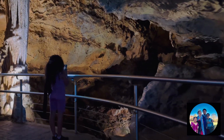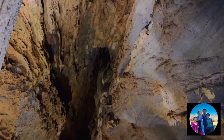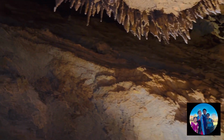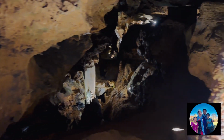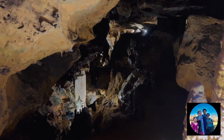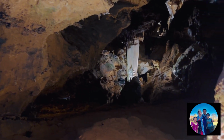Formations at Luray Caverns are white in color if the calcium carbonate is in its pure form. Other colors reflect impurities in the calcite resulting from elements absorbed from the soil or rock layers. Reds and yellows are due to iron and iron-stained clays, black from manganese dioxide, blues and greens from solutions of copper compounds. Luray Caverns remains an active cave where new formation deposits accumulate at the rate of about 1 cubic inch or 16 cubic centimeters every 120 years.